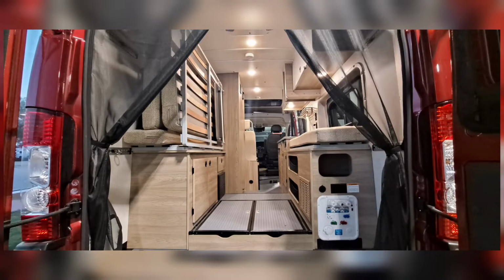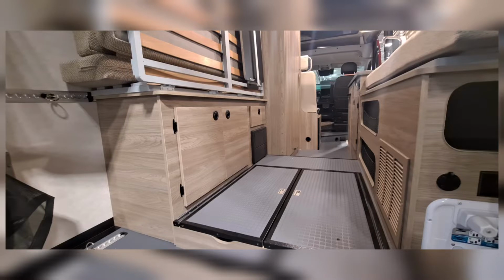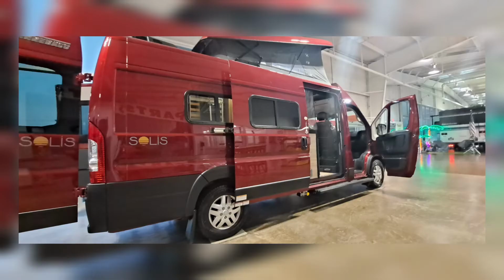Y'all, I'm just showing a few pictures of the Winnebago Solace from the outside doors looking in. This just shows you the storage areas up underneath the bed, and then here you see the outside of the RV. Now we're moving on to the Winnebago Travado.